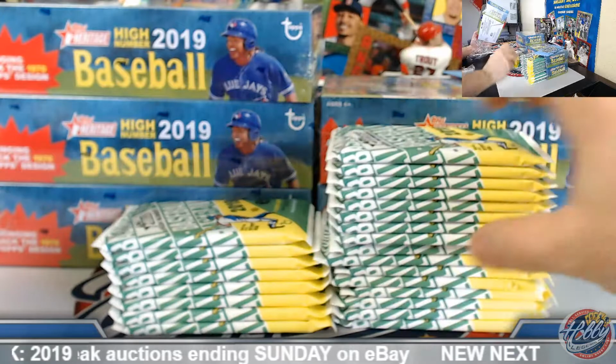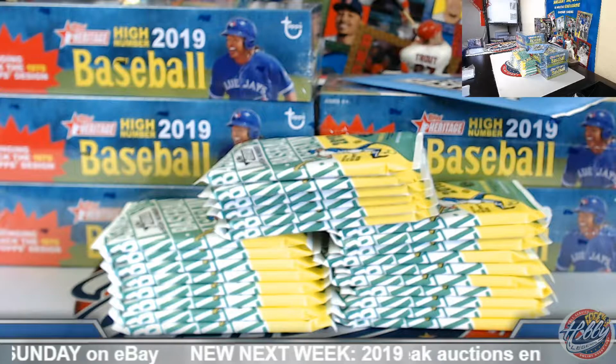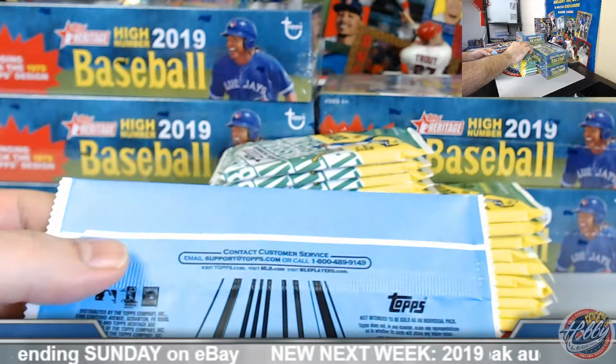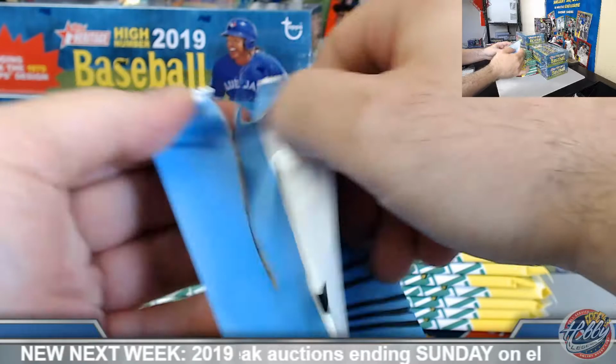All right. Right, because whenever a guy's on fire during his rookie year, you get a lot of the bandwagon investors, the guys who just pile on for investment and flipping purposes. So it's kind of nice that it tames it down, makes it a little more attainable for the real collectors.